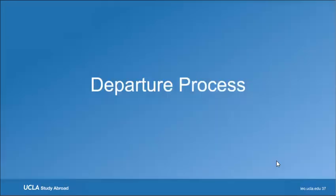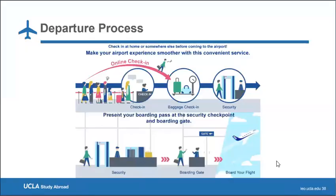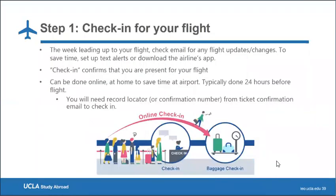So now we spoke a little bit about how to prepare for your departure. Once we've booked our flight and we are packed up, how do we actually begin this departure process? It is a multi-step process. There's a lot that goes on within just the pre-departure itself. That includes checking in, your baggage check, security, the boarding gate, as well as boarding your flight. So we're going to go ahead and break it down a little bit between each step.